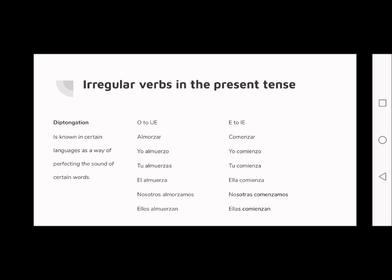I already gave you the conjugation of the verbs AR, ER, IR in the present tense. But, as we mentioned at the beginning, there are always exceptions in the languages. It's crazy. Crazy exceptions that we always have to remember. They're very important. So, diphthongation is known in certain languages as a way of perfecting the sound of certain words.